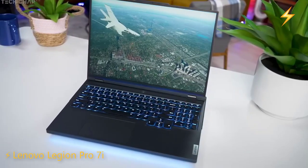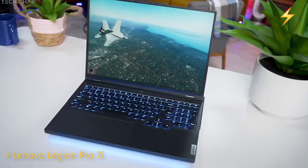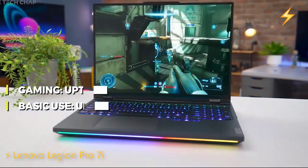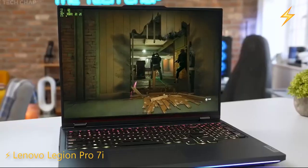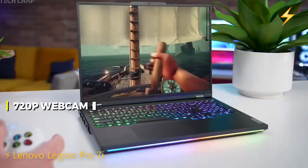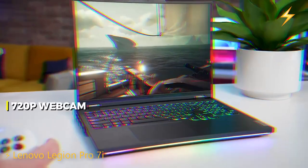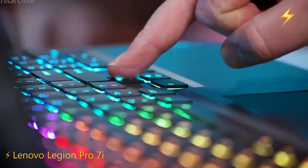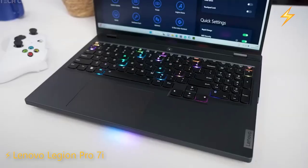The laptop has a 99.99 watt-hour battery, which Lenovo estimates can last up to 8 hours for normal use and 3-4 hours for gaming. This is very impressive considering its specs. The laptop also features a 720p webcam, which is a drawback considering its price. Additionally, this laptop has full-sized RGB backlighting, an anti-ghosting keyboard, and a large touchpad.